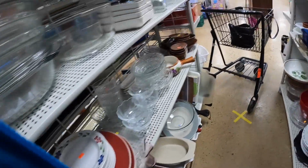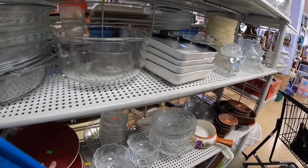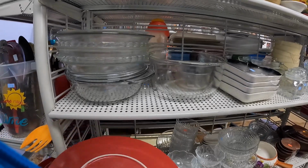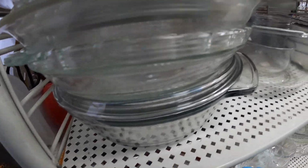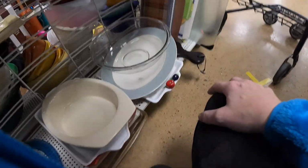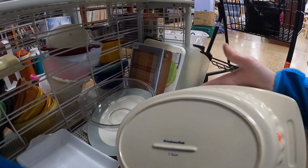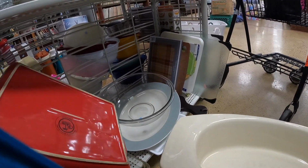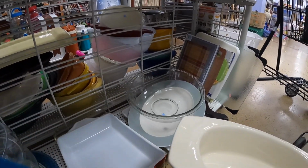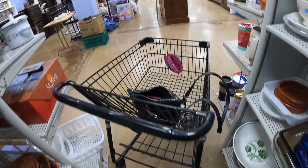Alrighty. Oh, making a lot of noise. Apartment 9. It's close. KitchenAid 2-quart. Just a little scratched up. Alright, I think we're gonna keep walking through here.